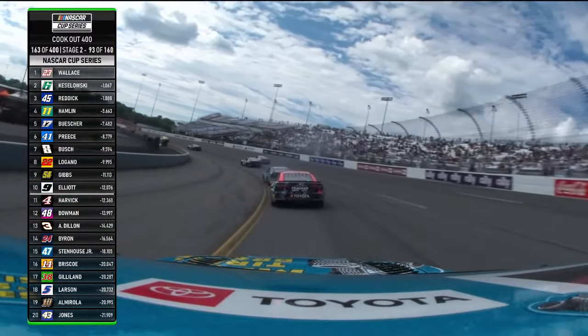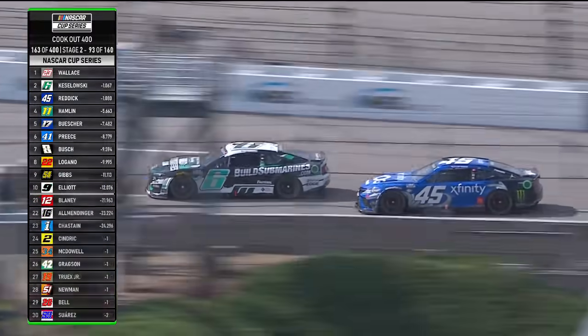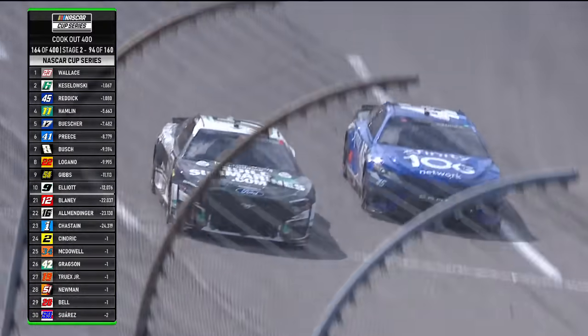Things are heating up for second right now between Keselowski and Reddick in the NASCAR Cup Series racing from Richmond, presented by Toyota. That's how close it is. A little further back, the 24 of William Byron.